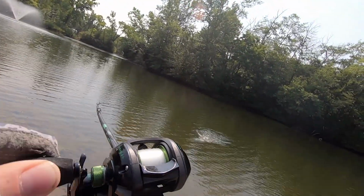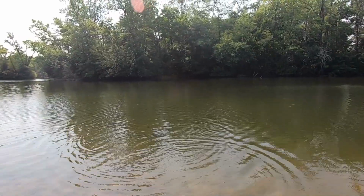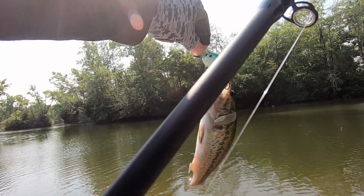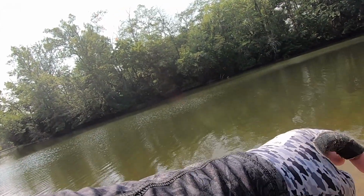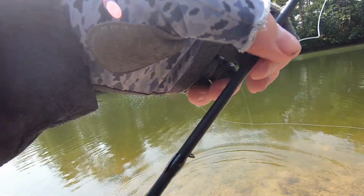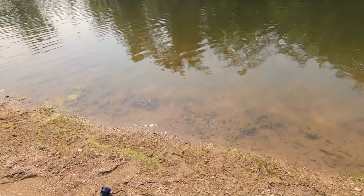Got one on the Jabberjaw. Let's see, I'm recording. Yes, I am. It's a little guy, but we'll take it. Good colors, though. Good lateral line. Yeah, these are the ones that like to... There he goes. I was on that sitter shed, 13 Fishing Jabberjaw. Only took a few casts.